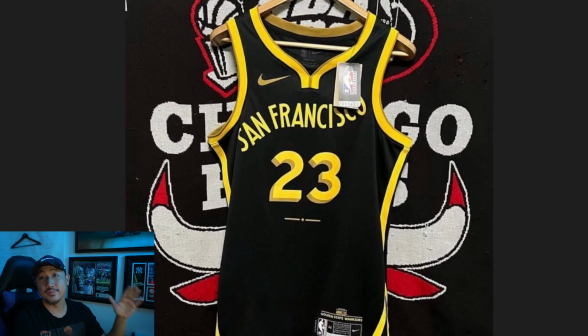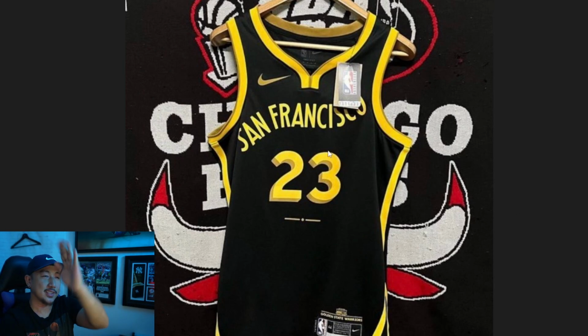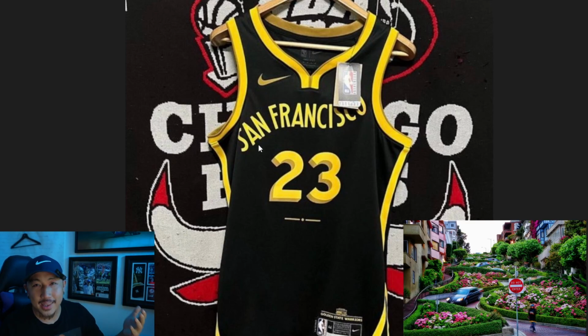San Francisco. So with this one, Golden State Warriors, you can see the font curves a little funky. This is to represent Lombard Street. I live in the Bay Area and I've probably been there physically once. I don't give a crap. I'm never on that side of town. That's the rich side of town. So it kind of has that windy road you've probably seen in a bunch of pictures.